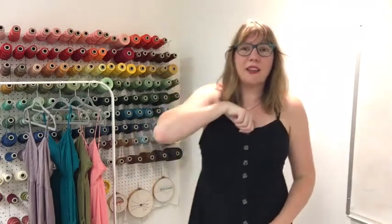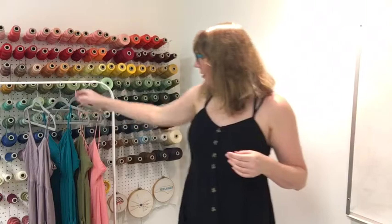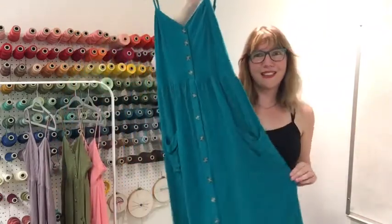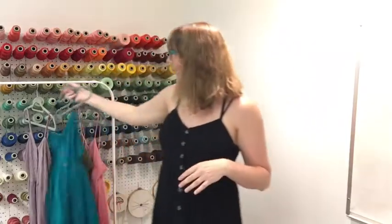We also have the option to change out buttons. I've got lots of different buttons at Craft Habit, so I might change the buttons. These each have 11 buttons on it, so it's a lot of hand stitching, but I think it'll be worth it. We also have some cool trims.